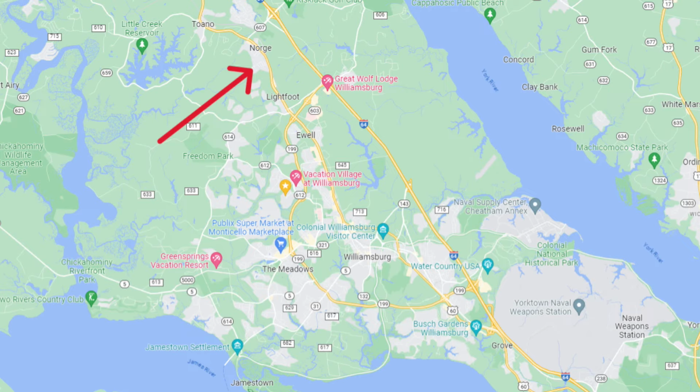And that'll bring us up to Christian Sand. This neighborhood is located just into Norge, really on the border with the area that we call Lightfoot. So we're probably about 4 miles north of the Williamsburg outlets. If you know where those are, the premium outlets are about 3.5 to 4 miles south of here, down Richmond Road. So we're just into Norge.